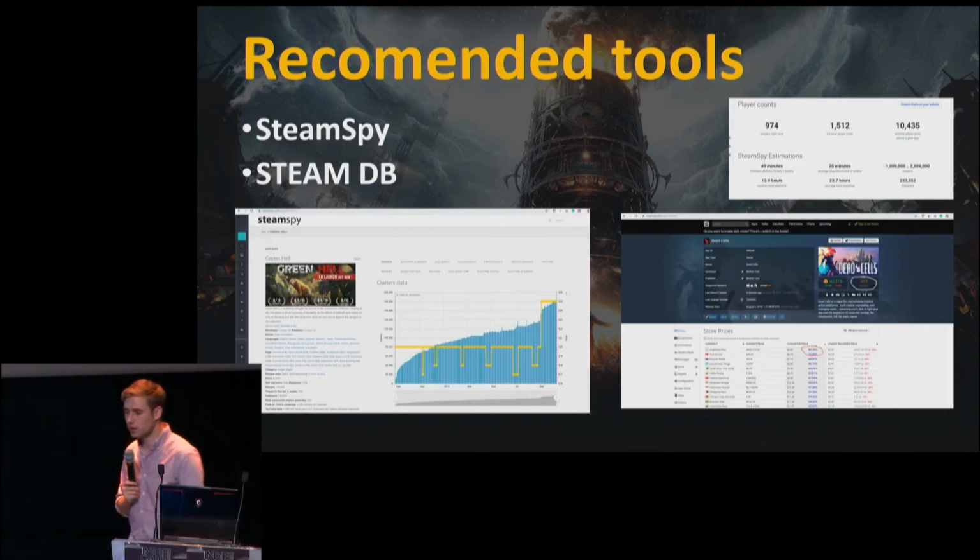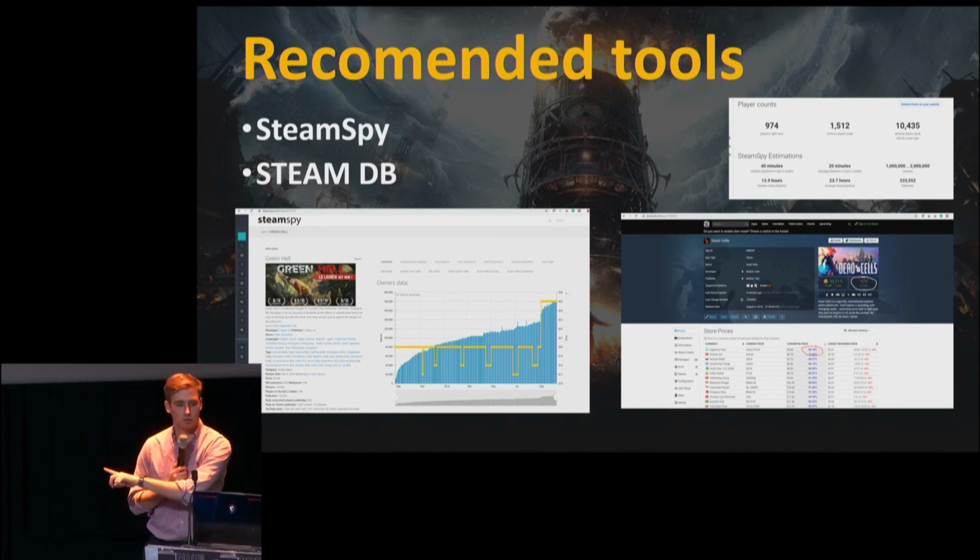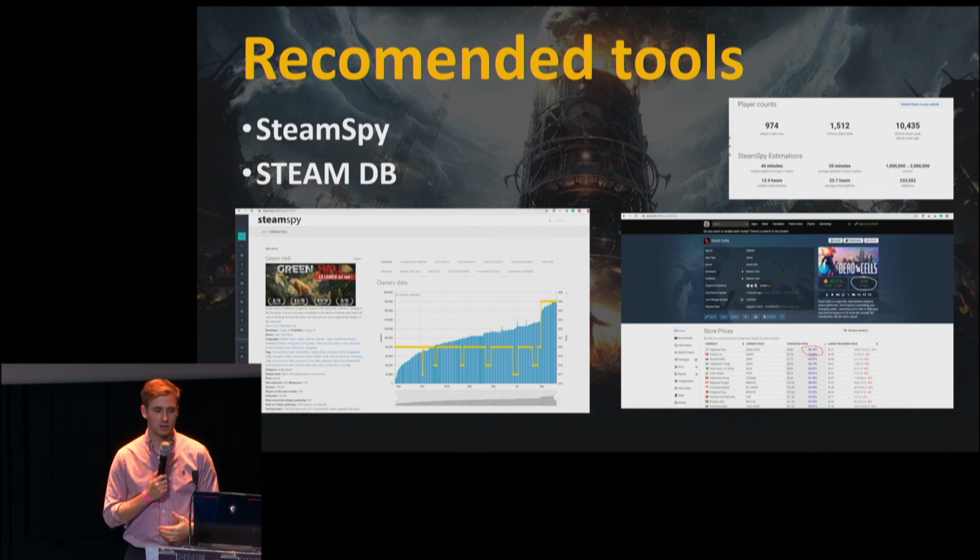Okay, so that's the last thing. The only thing that I recommend is tools, Steam Spy, SteamDB. Use them, analyze them, and that's the perfect source of information.